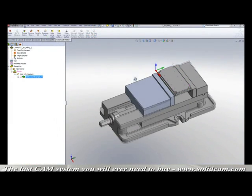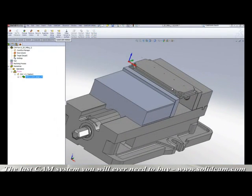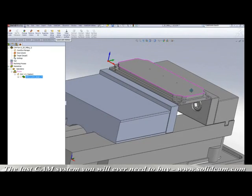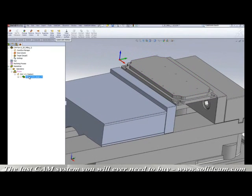For this example, we brought in a common vice to use in conjunction with this simple part. We can actually designate specific parts as fixtures so they will not be included in the SolidCAM toolpath and will be avoided.